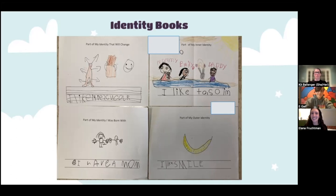You can see part of my inner identity for this kiddo here. I like to swim, something you might not be able to tell about them by looking at them, but they can share that with you and let you know about that. Part of the outer identity, I like my smile. Part of my identity I was born with, I have a mom. And then part of my identity that will change, I like my skin color. The student was thinking about how, over time, we had also read a book about melanin. We were talking about the sun, and he was particularly noticing his freckles, as you can see in that illustration there. So all of these pieces tie together to create a book. We put all these students' pages together.